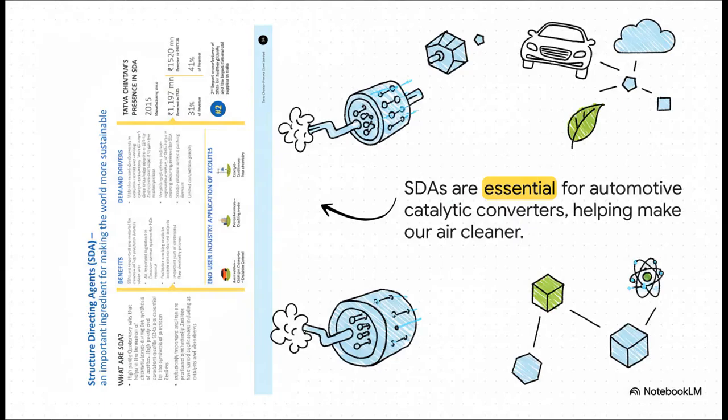And here's where it all comes together. Their biggest use is right inside the catalytic converter in your car. So every time you're driving, these little chemicals are hard at work, capturing harmful emissions before they hit the atmosphere and helping to make the air in our cities just a little bit cleaner.